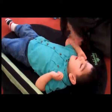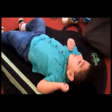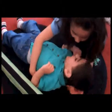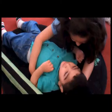Notice how he responds to the arrival of his sister. Hashim's sister comes and kneels beside him. She tickles him with her hair and kisses him. Hashim vocalizes, moves his arm, and briefly rolls onto his right side towards his sister, lifting his left shoulder right off the mat before rolling back onto his back.